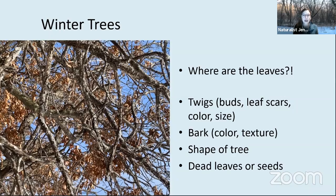So we'll talk a little bit about twigs. They have a couple components to them that help in ID. We'll also talk about the bark of trees, which is a really easy thing to look at. Sometimes it can be hard to ID, but we'll talk about that. We'll also look at some other characteristics, such as the shape of the tree, any dead leaves or seeds that might be nearby, even the habitat that the trees are in. Those can all help us when we're identifying a tree in the winter, especially when there's no leaves.